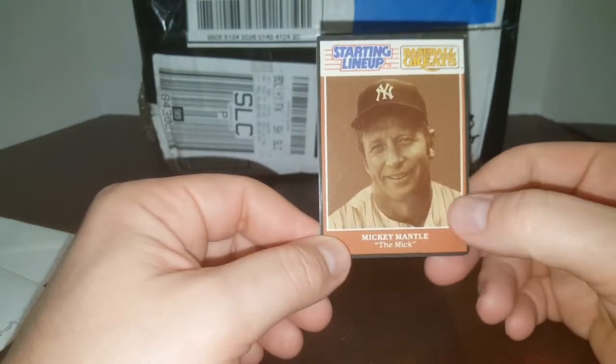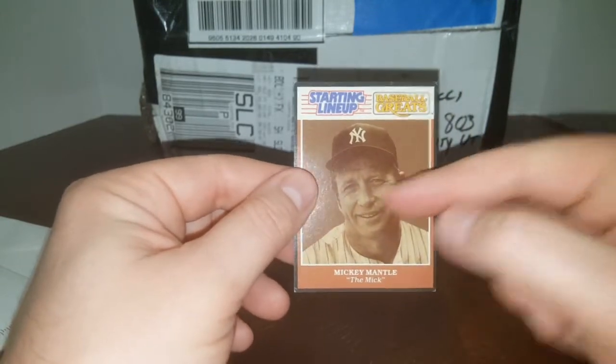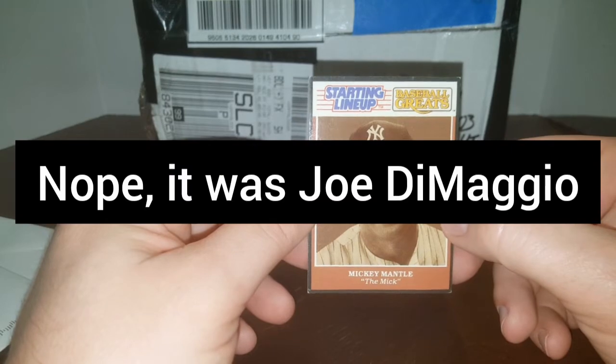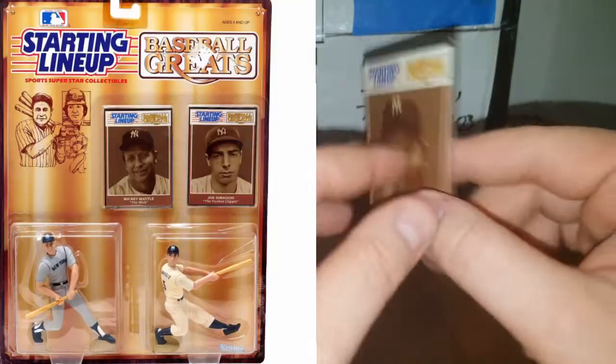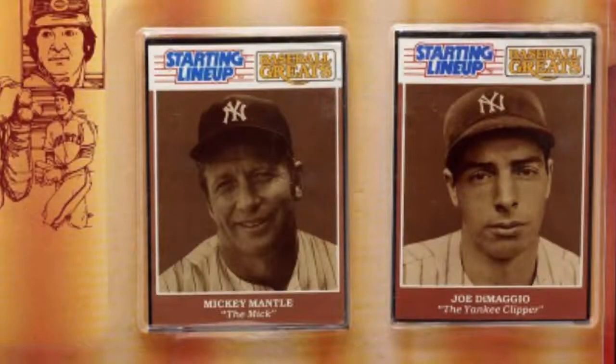I was digging through them, and it was mostly common stuff, junk wax era stuff, but that's okay. You never know what you're going to find, and I found this 89 Starting Lineup Baseball Greats. This is the one that had Mickey and I think Roger was with him in this one. Yeah, it was a two. Here, I'll show you a picture of it right here. There you go. The two figure set, and pretty cool.